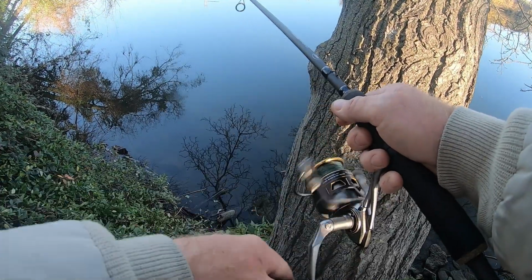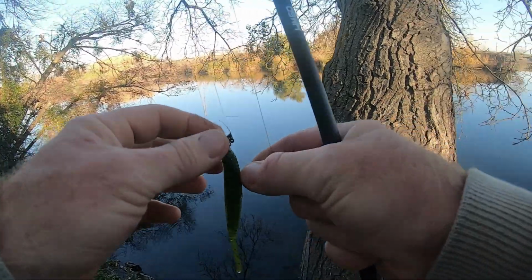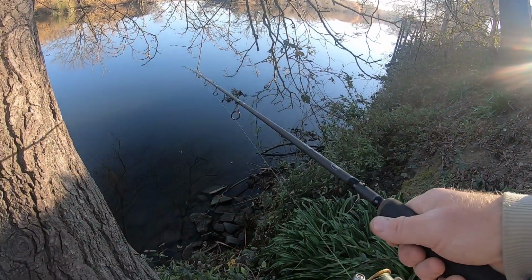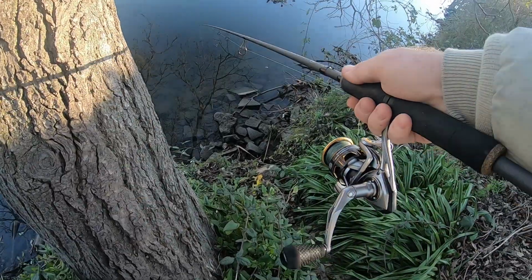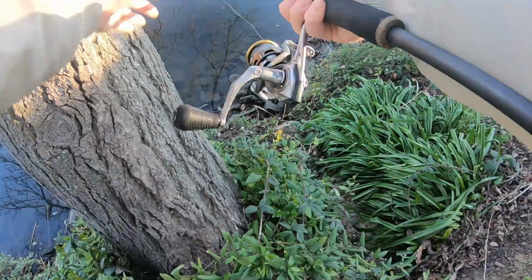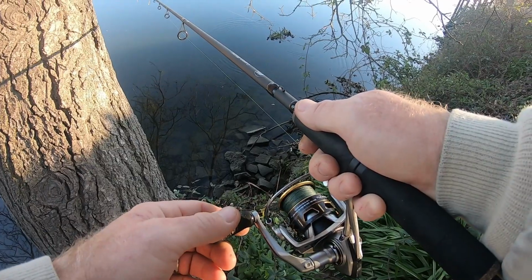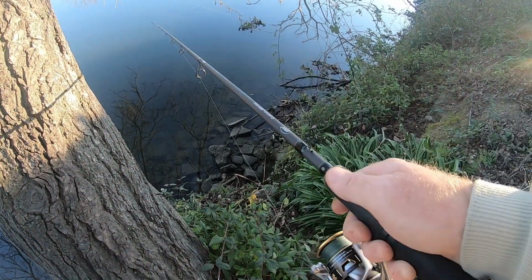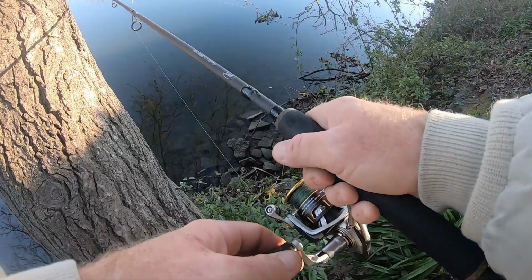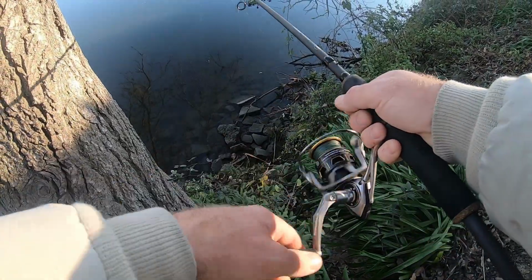Oh shit, there's a fish right there. Let's see if I can get him to eat. I don't think he sees me. Let's see. Scared him. And I was so quiet about it. Damn. Those big fish, they're up shallow, but I don't know about their eating habits.